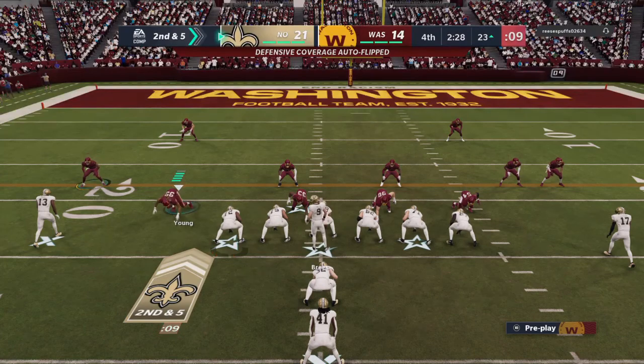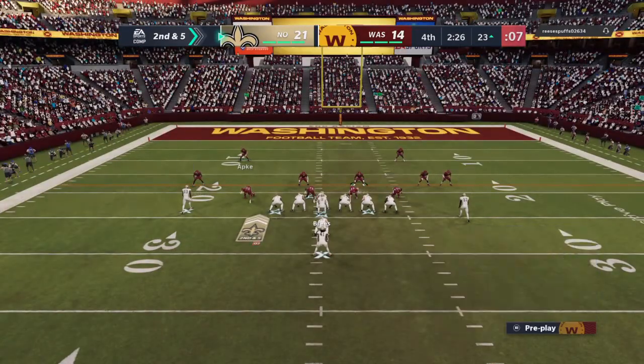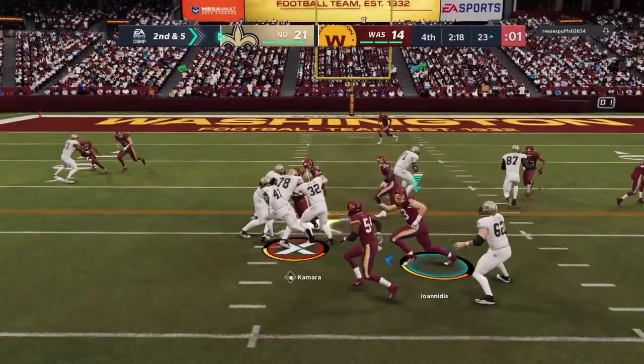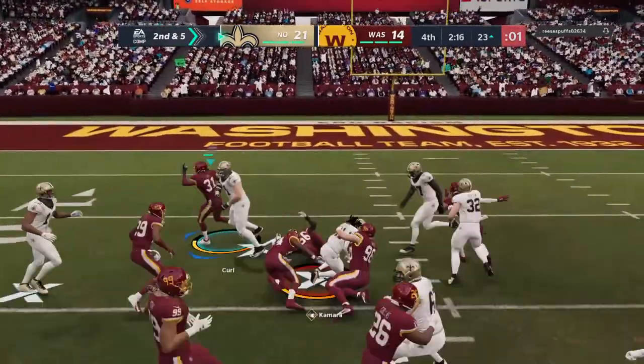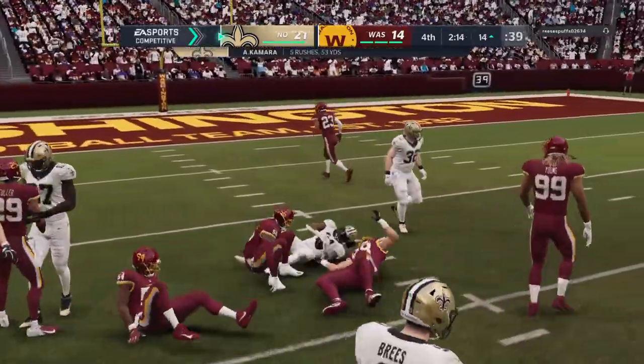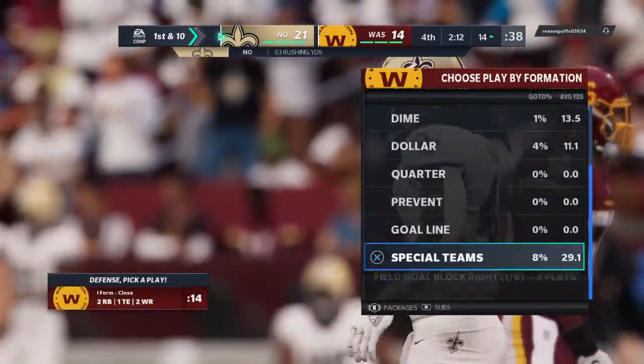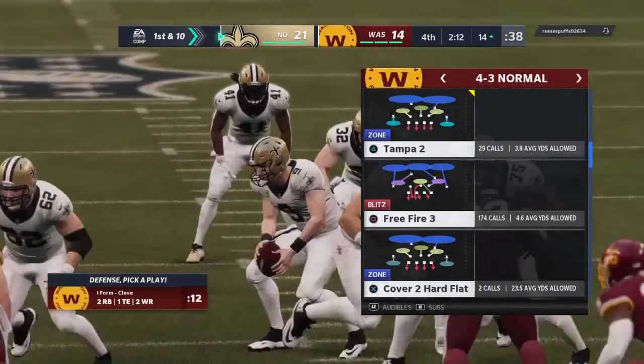This drive's taken more than 3 minutes off the clock already as they come up on 2nd down. Breeze leaves this one with Kamara. And he's going to be stopped close to the 1st down marker at Washington's 12-yard line. It's 14. 9 yards to pick up there, and it's a 1st down.